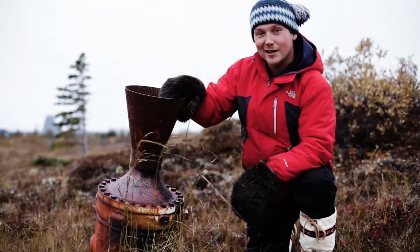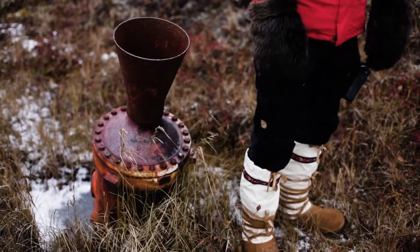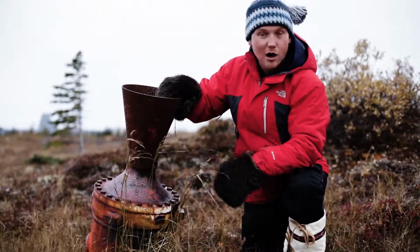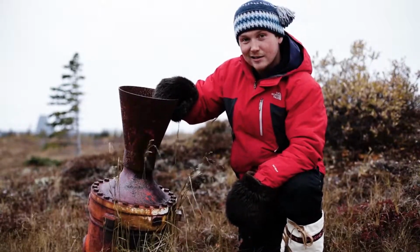So what we have here is space junk. There are a lot of these boosters or exhausts that were released from some of the 2-stage rockets that were launched out here, and there's space junk strewn all over the tundra east of the rocket range. That's pretty neat.